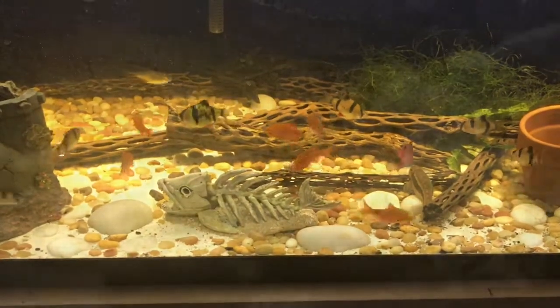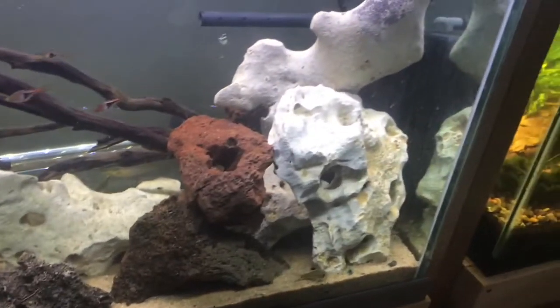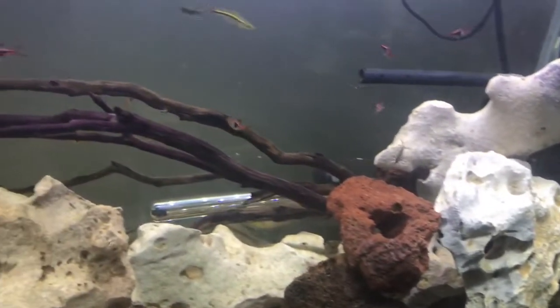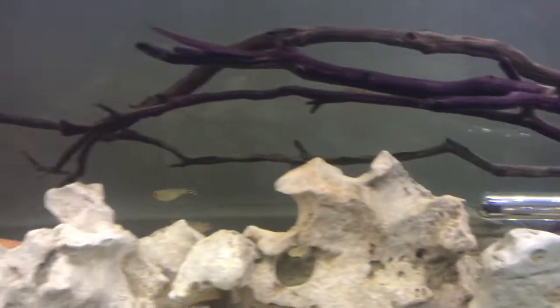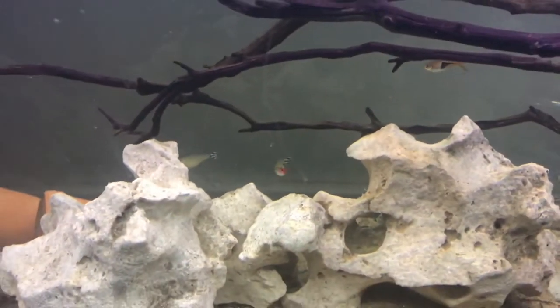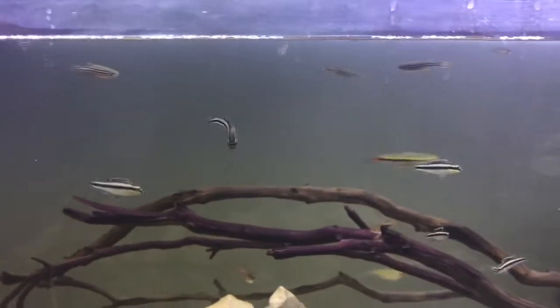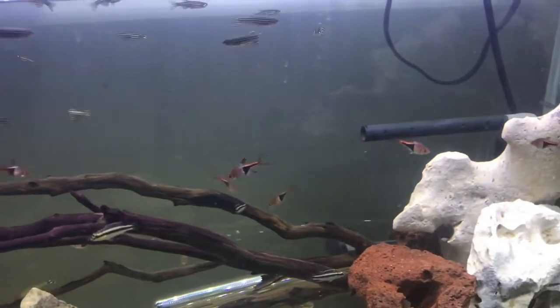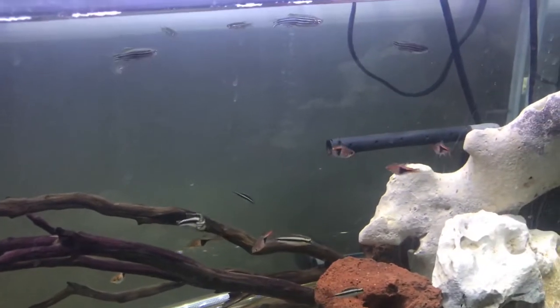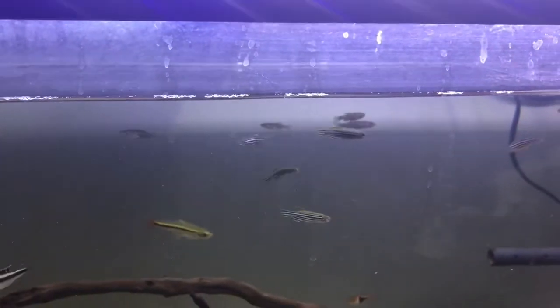Let's move on to some more fish. One of my favorite tanks in the house. This is the Crevensis tank. Holy rock in here, a little bit of manzanita. The cribs are all back there hiding because I came up here. They're not used to me anymore. A couple of rummy nose. These are the baby Crevensis up there. Those are the fry that have grown out. Some pork chop rasboras.